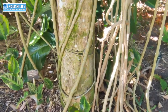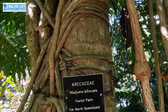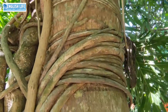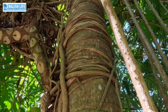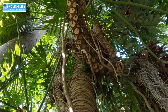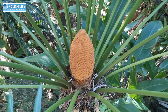So this is a foxtail palm. Foxtail palm. And this is covered in vines. I think it's gonna be in trouble eventually. It's getting strangled by this vine. And then there's other different kinds of plants all the way up. Everything trying to climb up into the sunlight. This is an interesting and very, very old type of plant.